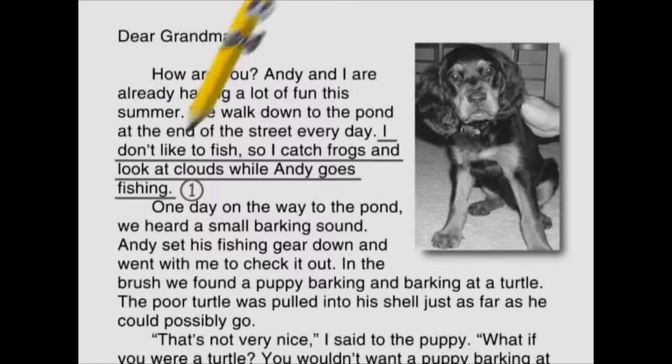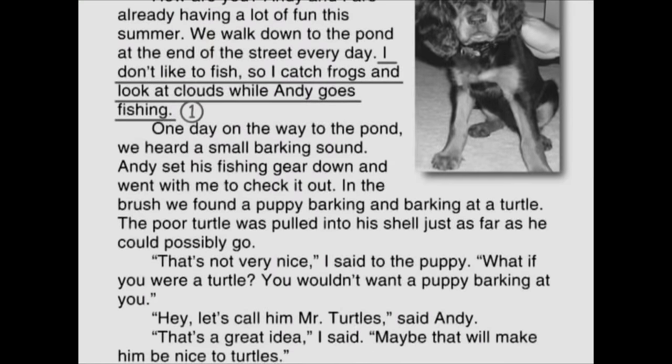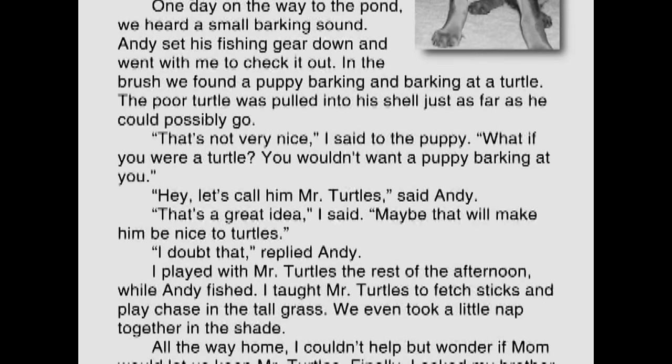Now, let's go on. One day on the way to the pond, we heard a small barking sound. Andy set his fishing gear down and went with me to check it out. In the brush, we found a puppy barking and barking at a turtle. The poor turtle was pulled into his shell just as far as he could possibly go. "That's not very nice," I said to the puppy. "What if you were a turtle? You wouldn't want a puppy barking at you." "Hey, let's call him Mr.